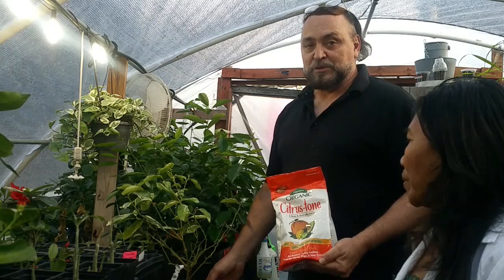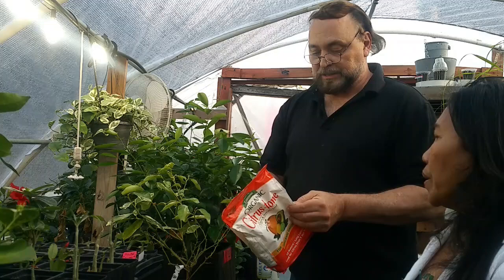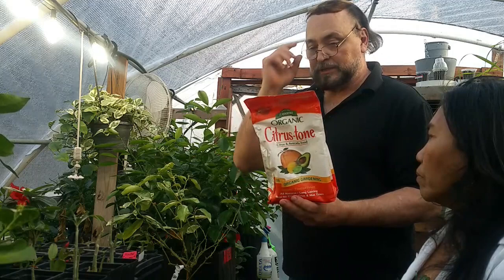Now, this one has some. This one, the Citrus-tone, has a very good balance. It's a 5-2-6, which means that the highest nutrient found in this is potassium. So this is what you want to get.